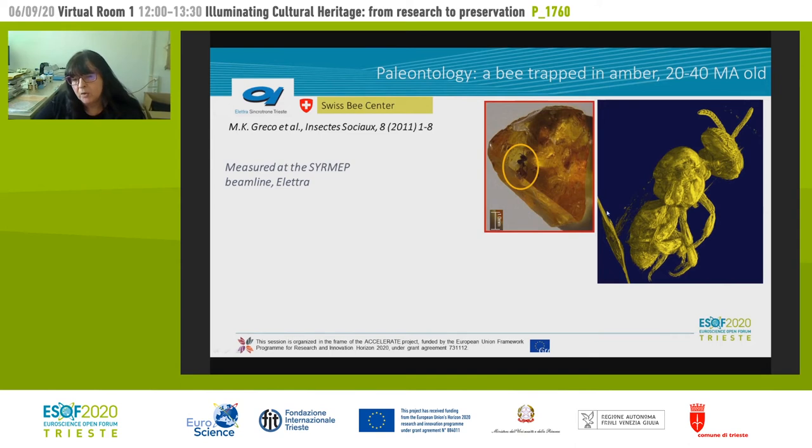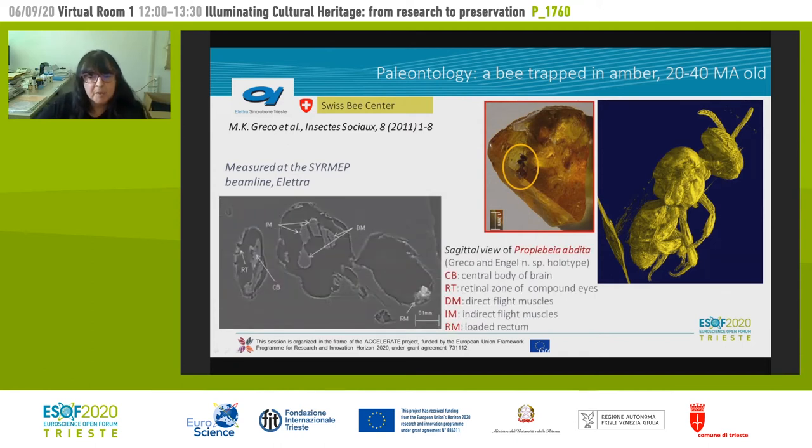They were glued to a leaf, and we can see many different details in the anatomy, and doing a virtual cut of the animal, a longitudinal cut, we can see all the internal organs, and the researchers could identify a particular species, and they could observe and quantify the sizes and shapes of the different organs.